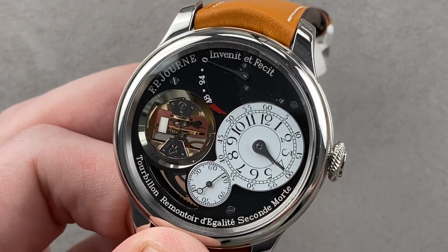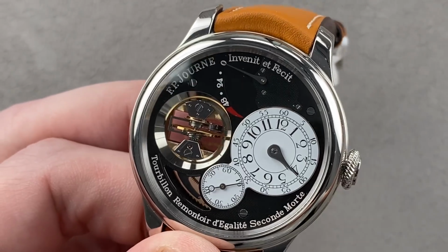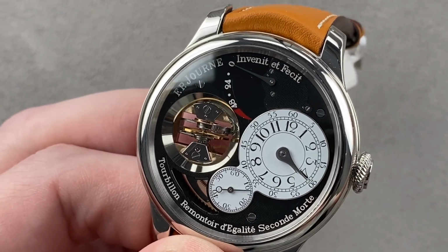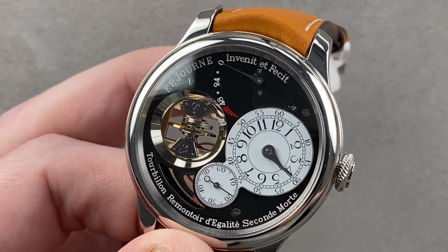This is the gem of the whole show, because this is the rarest watch, as only 2 examples of any given model can be made Black Label in a given year, and this model has only been available since 2019.